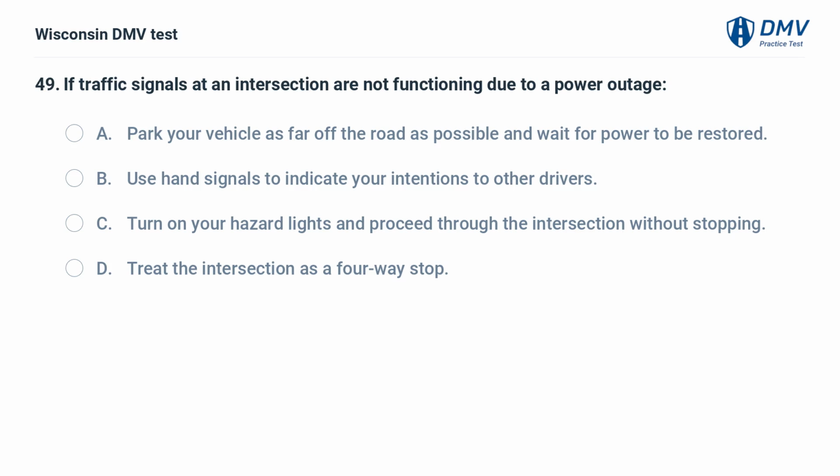If traffic signals at an intersection are not functioning due to a power outage, A. park your vehicle as far off the road as possible and wait for power to be restored. B. use hand signals to indicate your intentions to other drivers. C. turn on your hazard lights and proceed through the intersection without stopping. D. treat the intersection as a four-way stop.